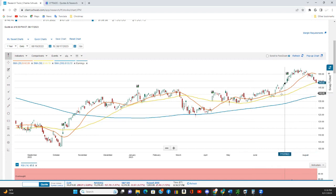But what I noticed here is we are sitting right at the 50-day moving average. And this is shown to be a critical point for JPM. You look back here, it really respects this 50-day moving average. I mean, it has touched it multiple times over the last year, and every time it has either bounced off or it has proven to be a critical point. You see here, when it broke through, it really broke through.